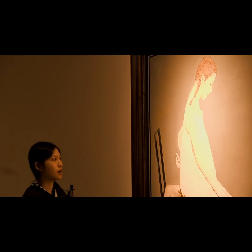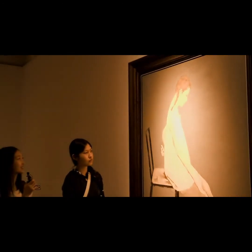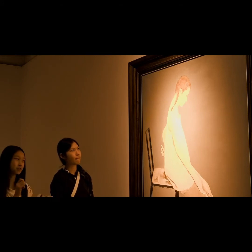Do you have anything to add? Yeah, I think I agree with everything you said, about the elegance, but also the childlike. She's in this phase of transition between child to adult.